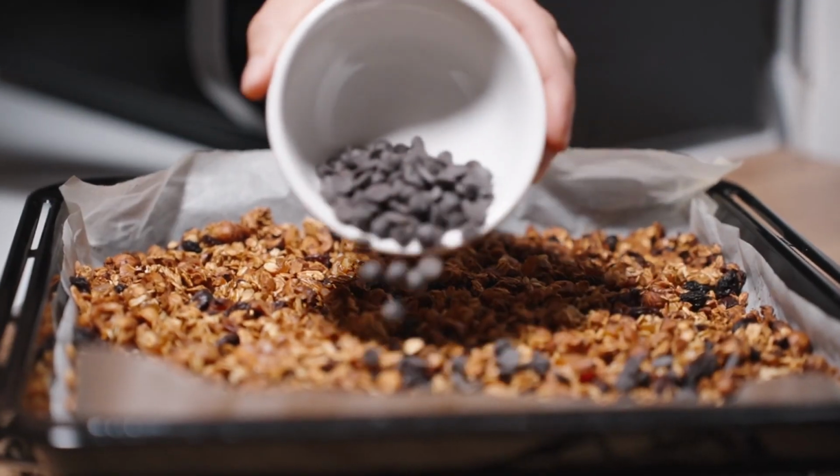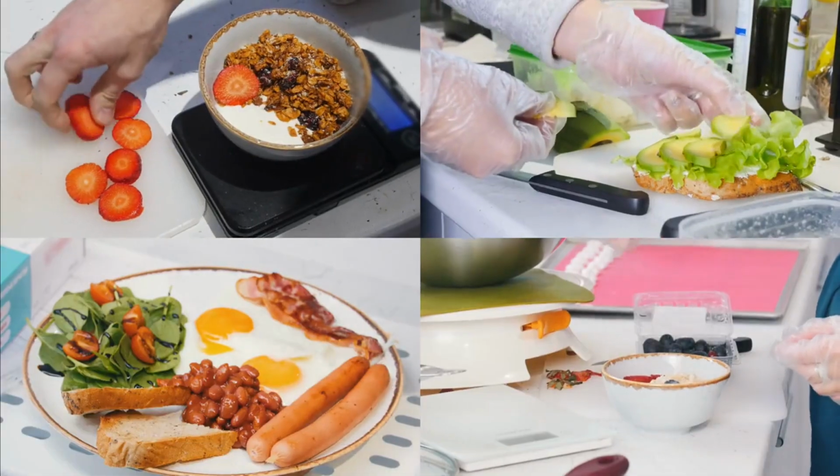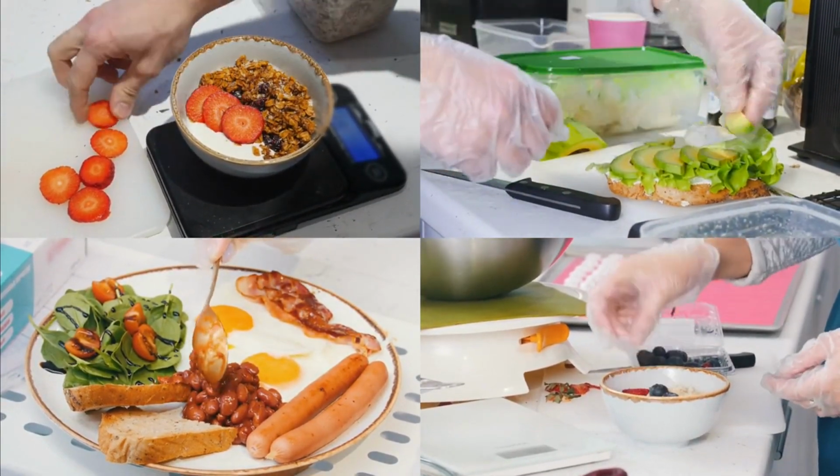Eating healthy doesn't have to be complicated or boring. With these 15 simple and delicious recipes, you'll be well on your way to a balanced lifestyle.